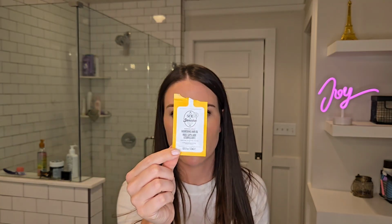The last hair care empty or declutter is this little sample. This is from Sol de Janeiro. This is the Brazilian Glossy Nourishing Hair Oil. It says it enhances shine, deeply moisturizes, and fights frizz.